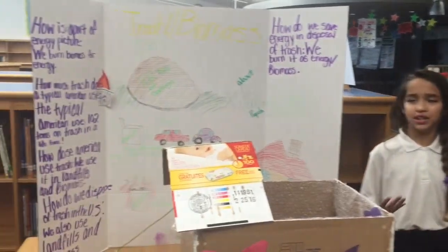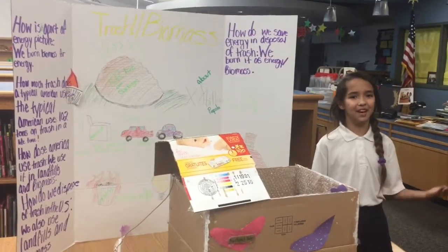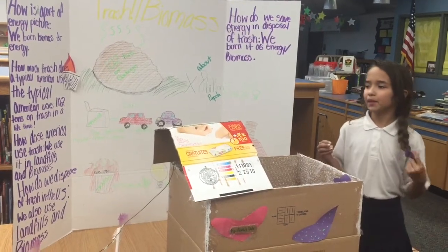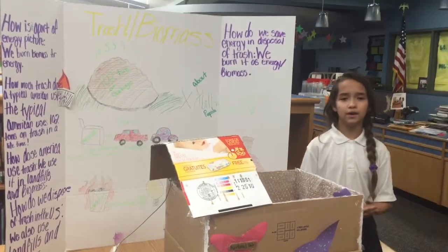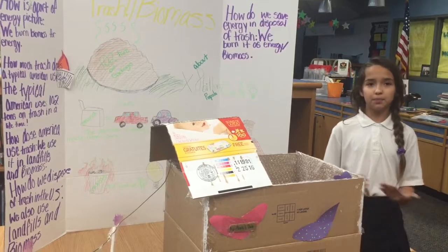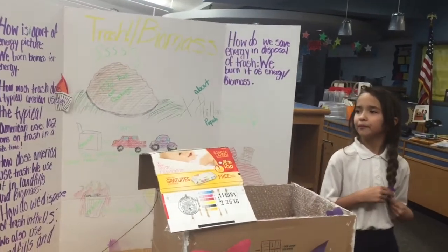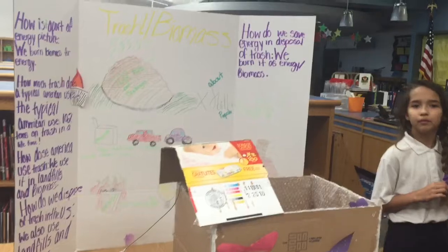How much trash does the typical American use per lifetime? We use 102 tons per lifetime. How does America use trash? Well, we use landfills and biomass. How do we dispose of the trash? Also, landfills and biomass. How do we save energy in the disposal of trash? We burn it as energy/biomass.